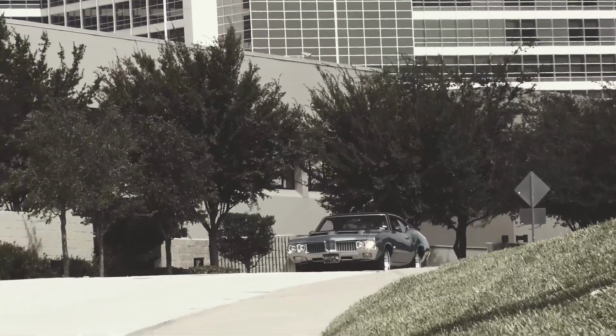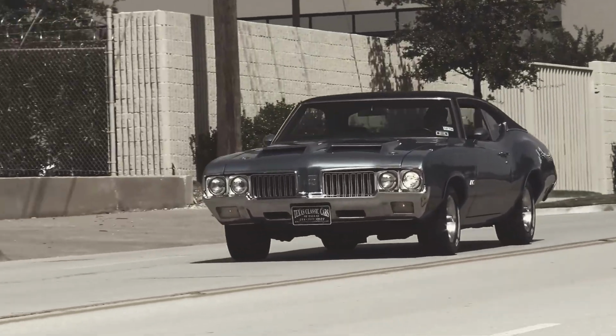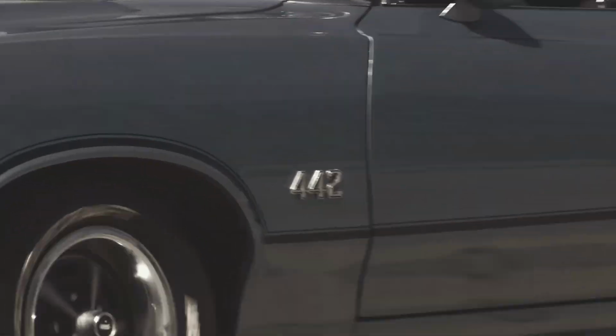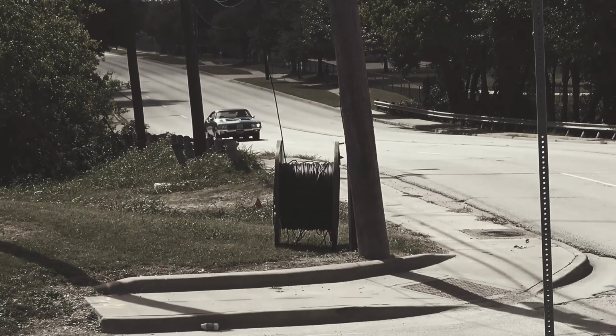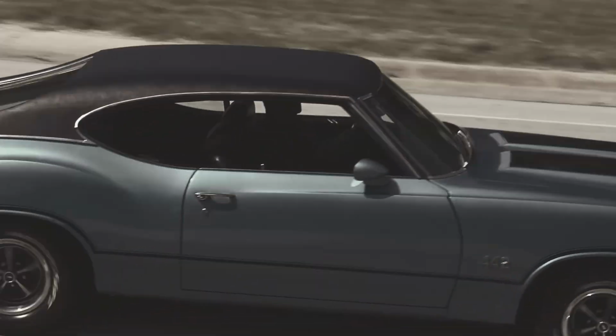Even neutered, it had muscle. These cars only survived because a 1971 UAW strike delayed GM's next General A body, giving us one final year of truly legendary muscle before the curtain fell.